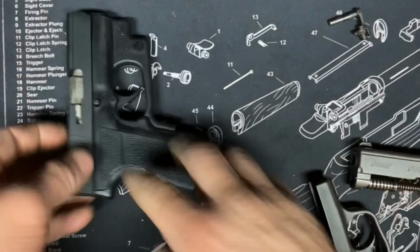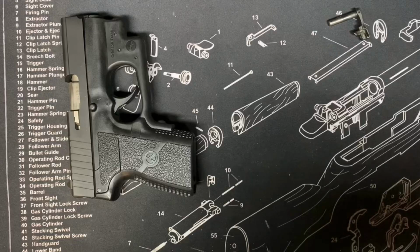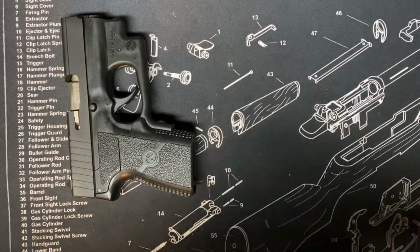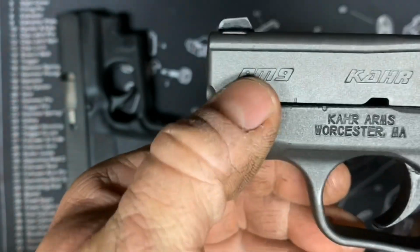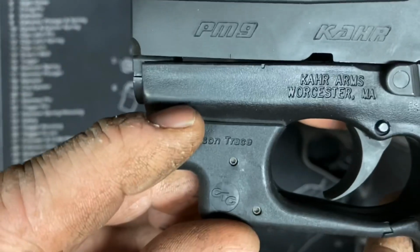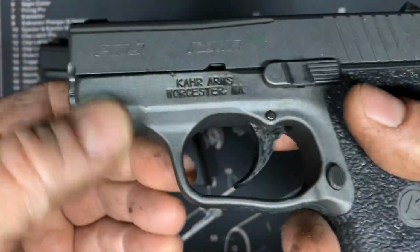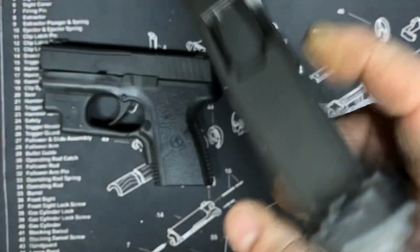Also, on this one, this one's nice and tight right to the slide. And there you can tell this one's not. You can see right through the gun. And they hit all those in the photos. But this one, you can't see through the gun at all. It's how it's supposed to be.